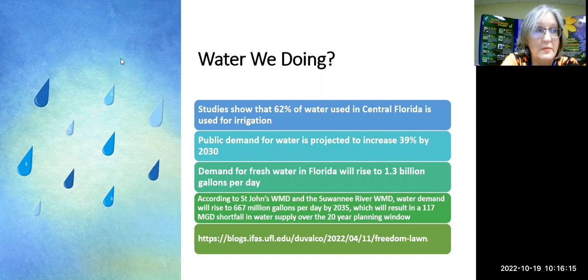We're not going to be able to be as freewheeling with spending that water when more and more people come. I think if 60% was not going towards lawns, there would be plenty for people to use for people purposes, even if our population continues to increase. They say that demand for fresh water in Florida will rise to 1.3 billion gallons per day.